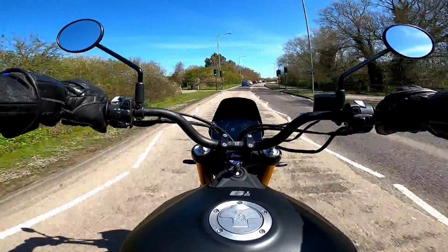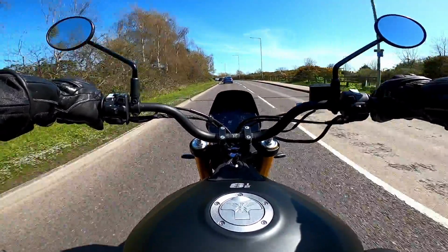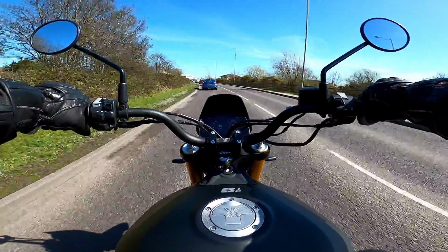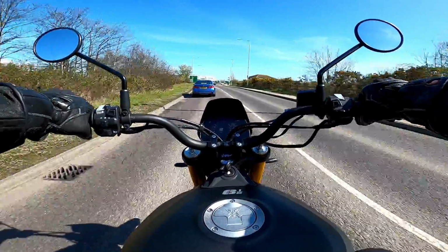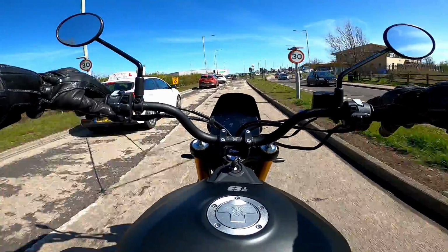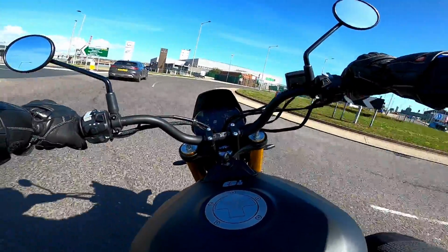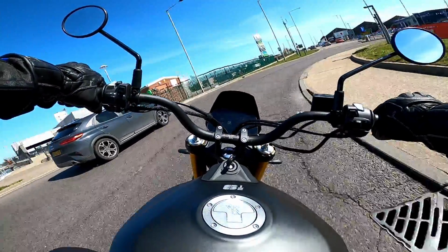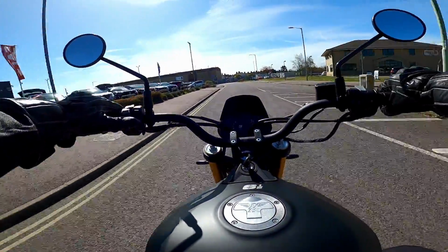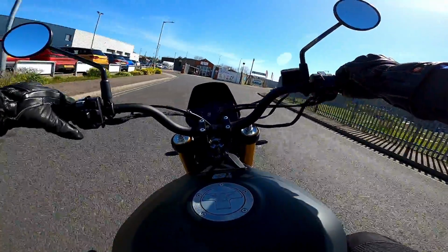So I don't get any vibrations or buzzes from anything, nothing from the foot pegs, nothing from the handlebars, nothing on the seat. The seat's very comfortable. I could see myself doing quite a lot of miles on this without getting saddle sore. So no buzzing, nothing feels bad at all, nothing feels unpleasant. It's just so good to ride. Fantastic brakes.